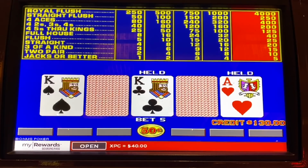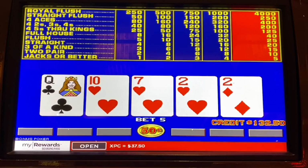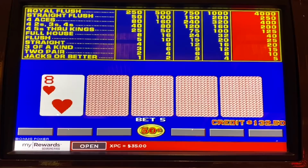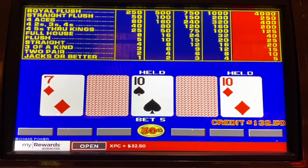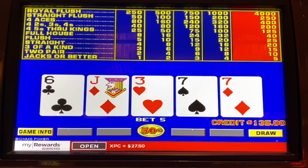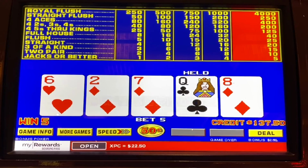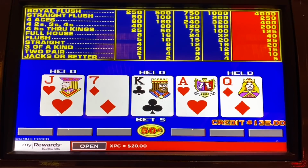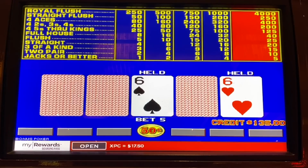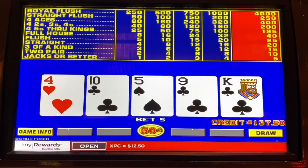You can see that we're still counting down on the free play, and I will ride that puppy as far as I can take it. You can see that we're still around $20 left on the free play, and yet we have close to $140 still in the machine, and I'm hoping I can ride that for quite a while.